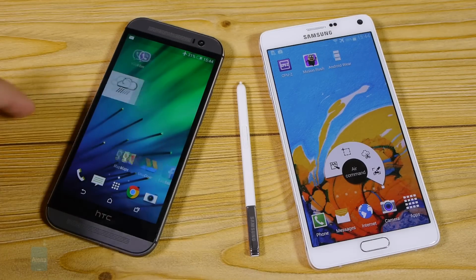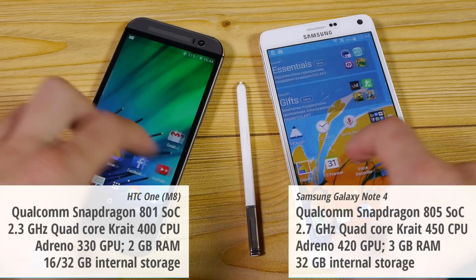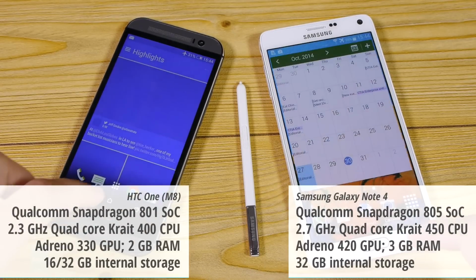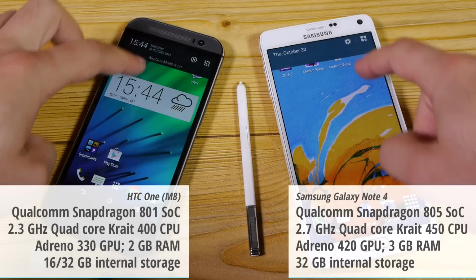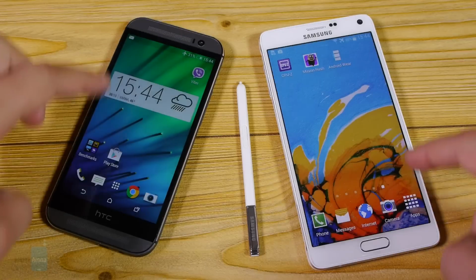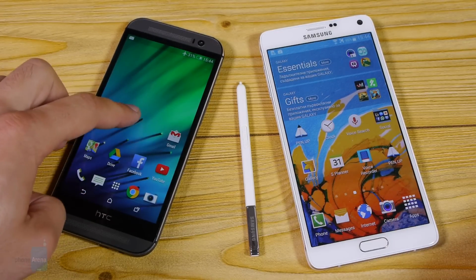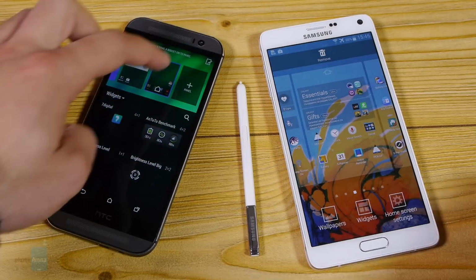The Note 4 takes full advantage of being the newer phone, featuring the latest Qualcomm system on a chip, the Snapdragon 805. The M8 in comparison runs on the earlier Snapdragon 801. In daily usage, the difference in speed is perceptible, but interestingly it's in HTC One M8's favor. The M8 runs faster, and we attribute this to two things: the optimizations in the Sense UI and the lower resolution.